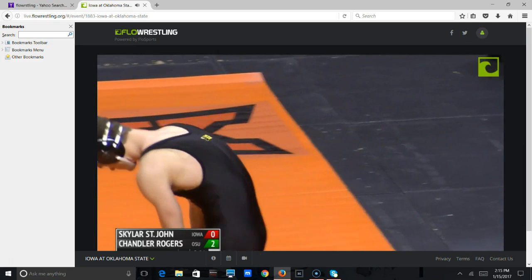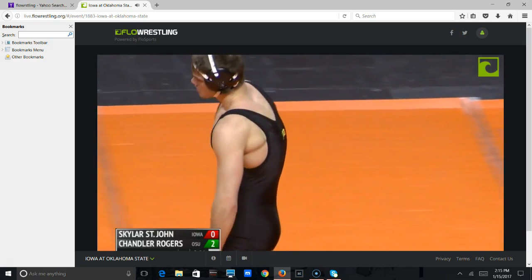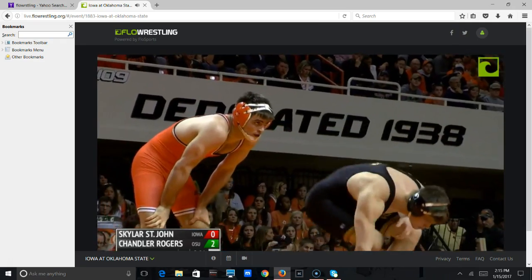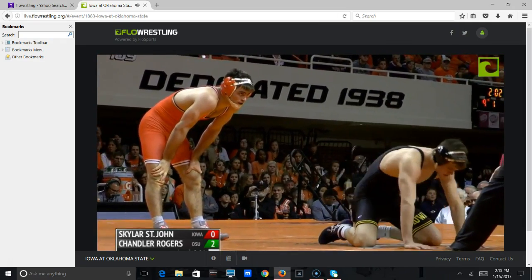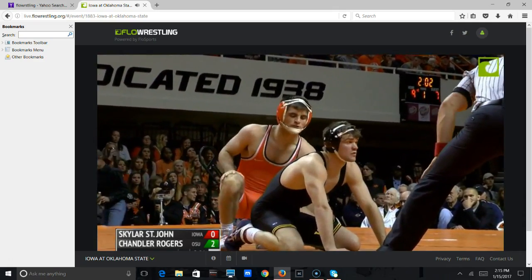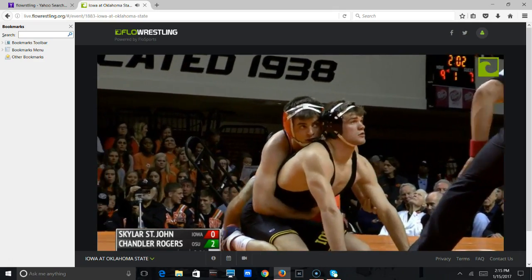Rogers adjusted down a weight at 165. He was there at 174 a year ago when Kyle Crutchman had a season-ending injury. Stepped in there, unable to place, made the round of 12, losing to a guy we'll see pretty soon in Alex Meyer.